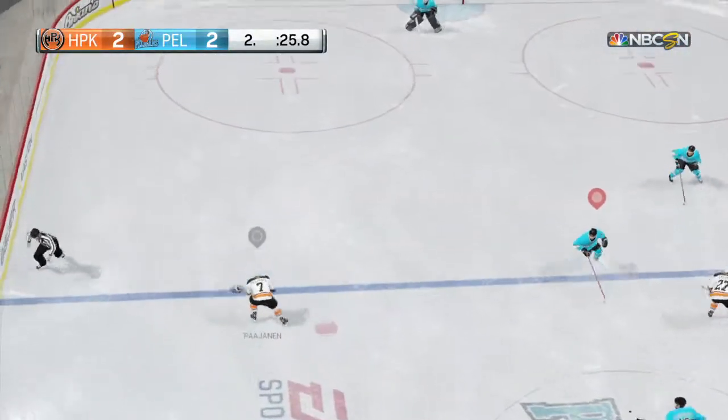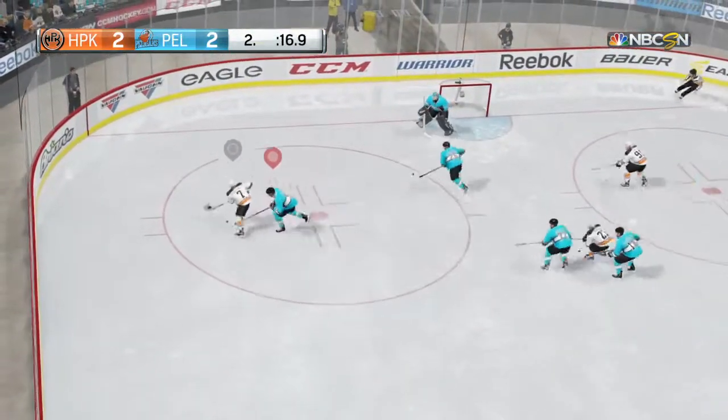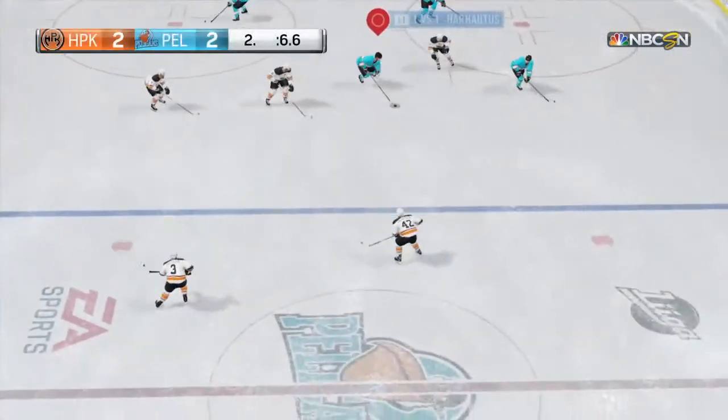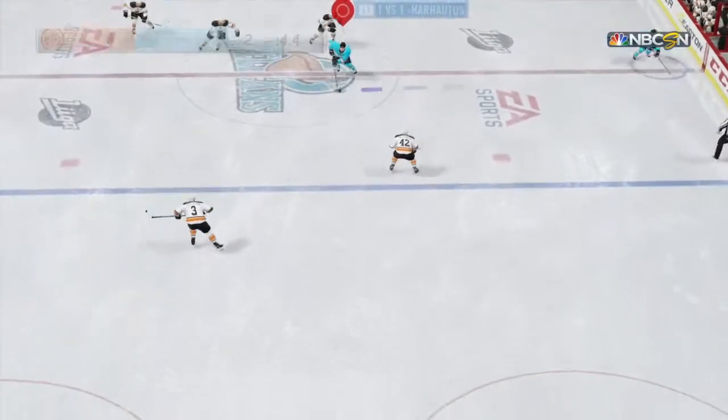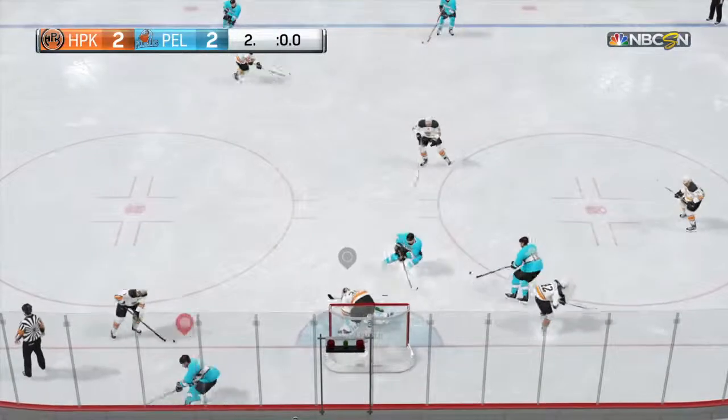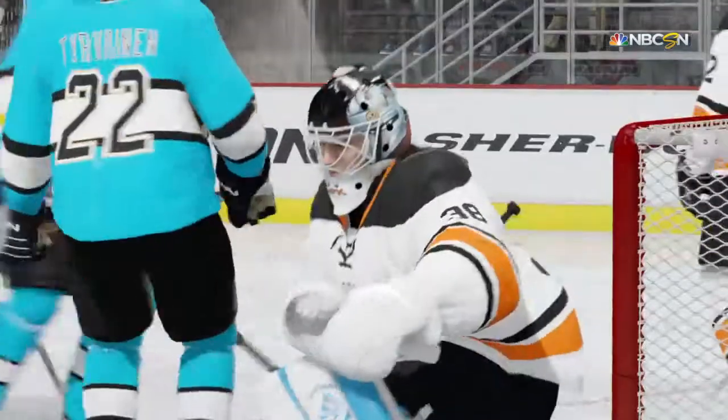Takes a perfect pass, but that's what your wings are for. They give it to you right in the center. Broke it right up. Picks it up in his own end. The Pelicans carrying it on in neutral ice. Look at this chance. Glove he's got there.